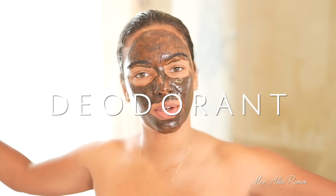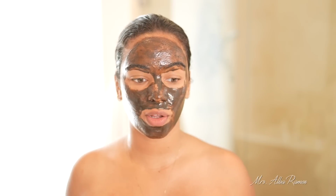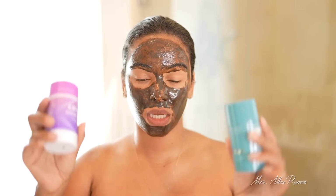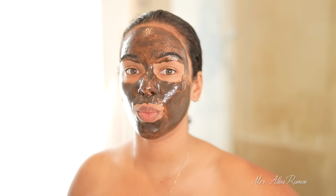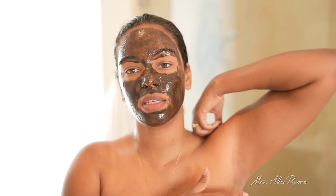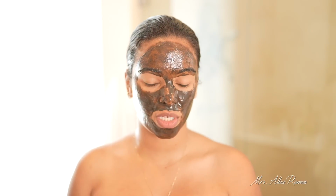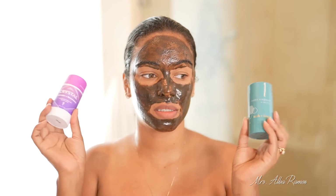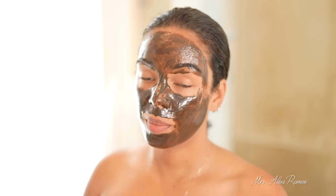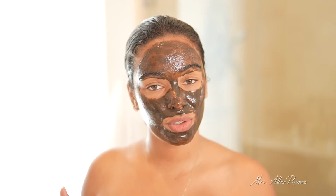And now for deodorant. I recently decided to try two new deodorants, which were a big fail. Not because of the efficiency. The efficiency was great, but it has baking soda and it irritated my arms to the point where it looked like I had a burn and my skin was peeling off and I was freaking out because it was really dark brown. So I knew that the deodorant must have caused it, and the ones that I was using at the time were these two, which are good brands, but my skin cannot tolerate the amount of baking soda these two have. And in the past, I have used deodorants with baking soda in it, and it didn't irritate my arms, but these two definitely did.